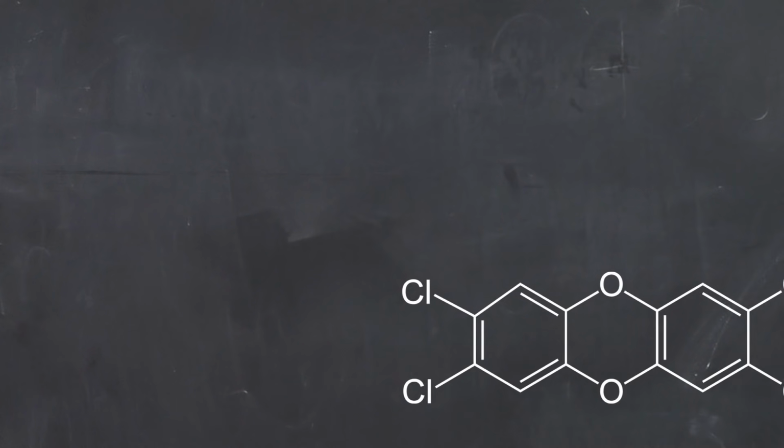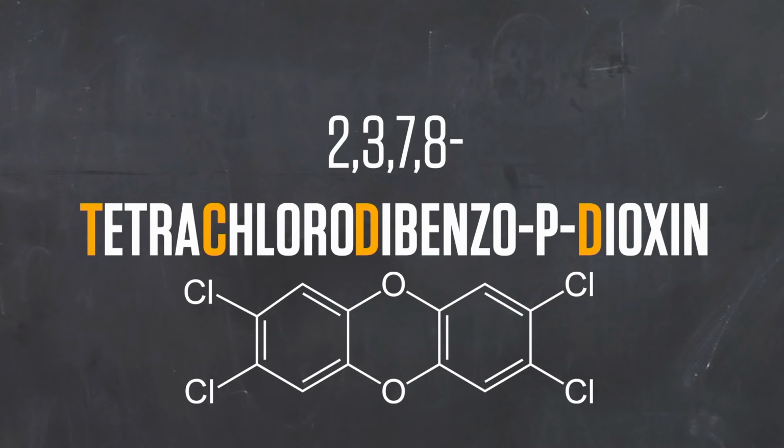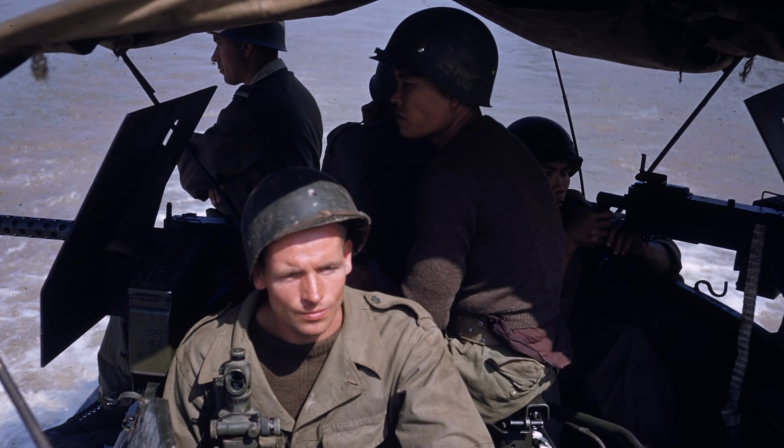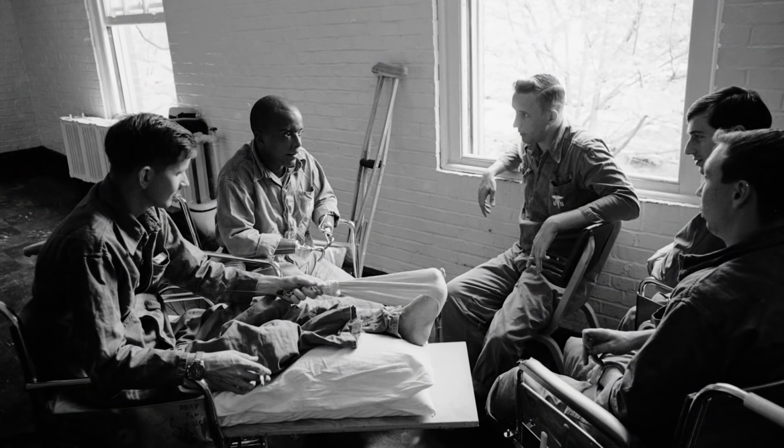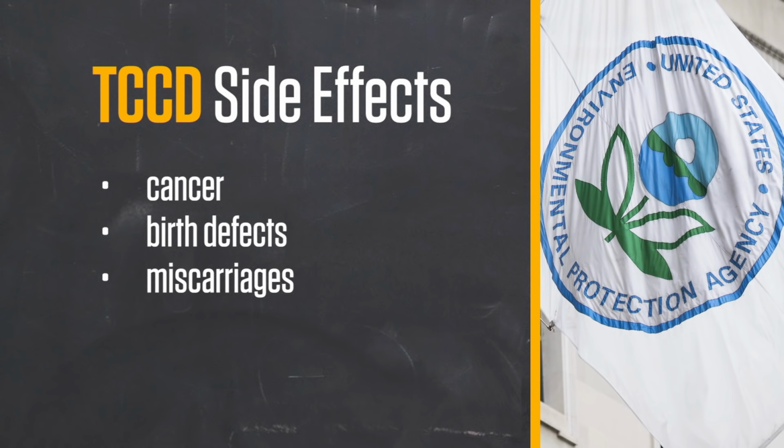In addition to those two chemicals I mentioned earlier, Agent Orange also contains something else, called TCDD, the most toxic of a class of chemicals called dioxins. Dioxins are dangerous, even in minute amounts. Veterans returning from Vietnam started reporting these health problems in increasing numbers: cancer, birth defects, miscarriages, and skin diseases, among other issues. Over 2.5 million US soldiers were exposed to Agent Orange during the war.